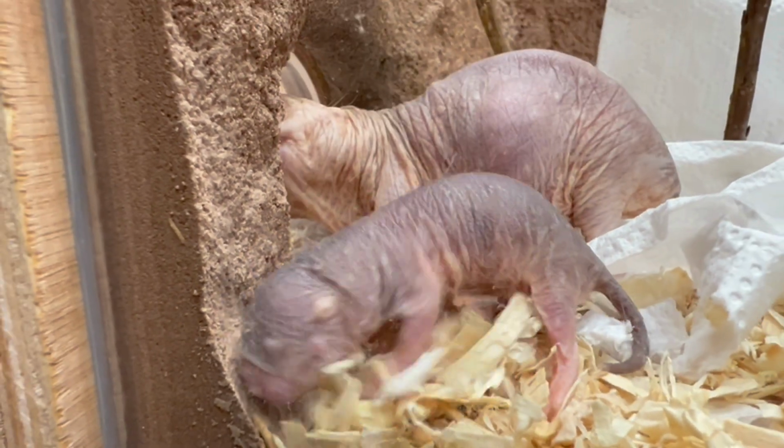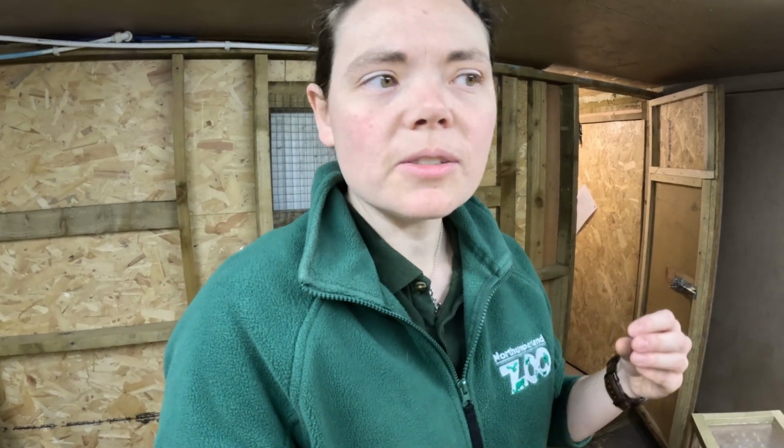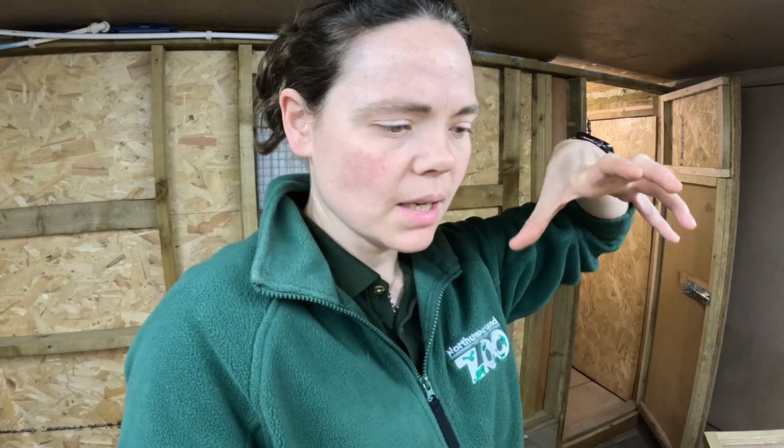At the zoo, these guys are super, super active. They're always doing stuff, and they are a eusocial colony. So these guys are very much like honeybees and our leafcutter rats that we already have at the zoo. So there is a queen in this colony. She is the largest of all the mole rats. And when a queen is chosen to be the queen, she actually gets bigger. Her backbone extends and her rib cage extends out, allowing her to have offspring.